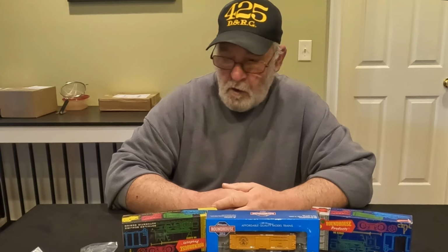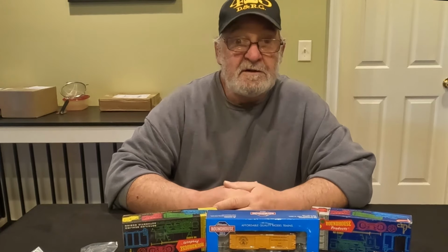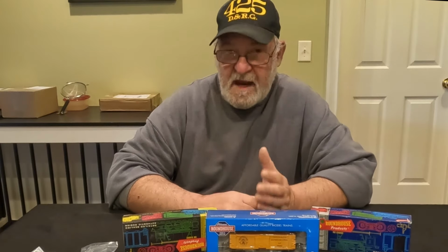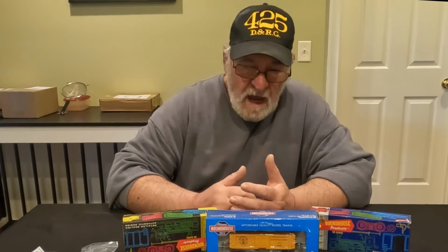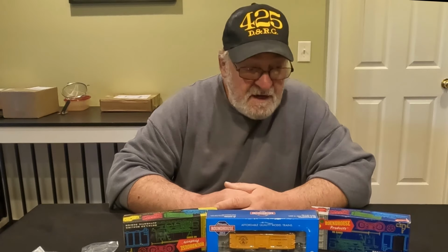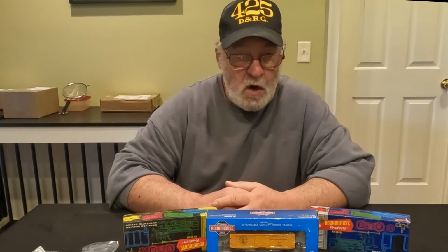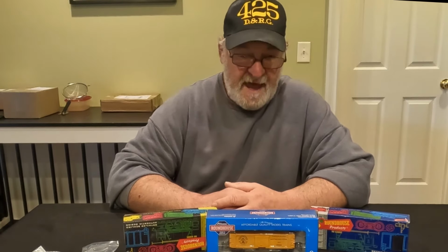So what's my overall opinion? I would say that if you're a collector, stick with the collector stuff, even if it's just the Roundhouse stuff or the Athearn stuff, and the boxes are important to you, I would stick with that. One of the things that I definitely do not care for is the fact that I got all of this and no instructions. Zero. So be prepared for that.